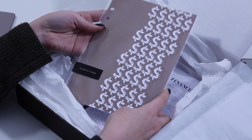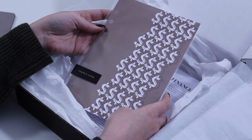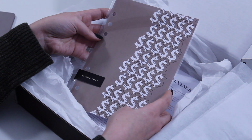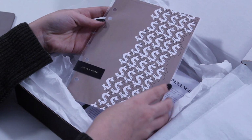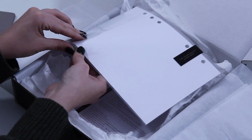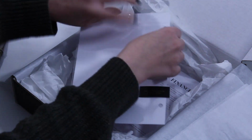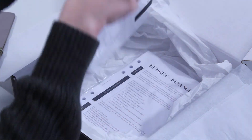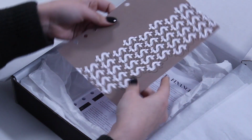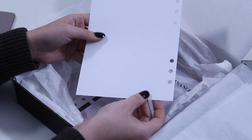Okay, so for this last dashboard, I can't pinpoint what exactly it is that I like about this dashboard. I just kind of do. I don't know. I feel like the color scheme is really good. And this is again more of a heavy cardstock divider.